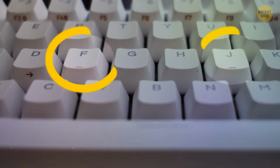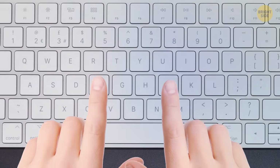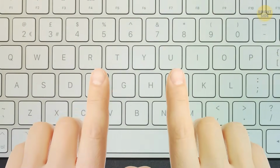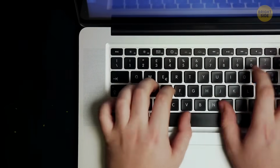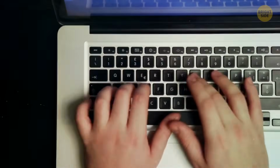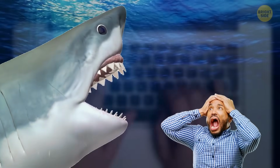Take a look at your laptop keyboard. There are bumps on the F and J keys, but nowhere else. When your fingers are in the optimal typing position, your index finger should rest on these 2 keys. The bumps have been added so that you can correctly position your hands for typing without looking at your keyboard. If you happen to be missing your index fingers, perhaps from feeding sharks a little too closely, then you're out of luck.